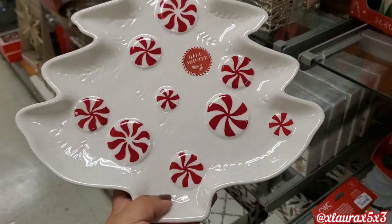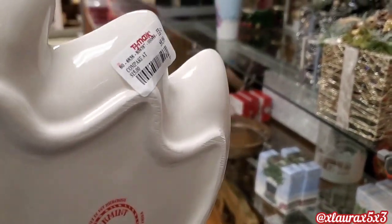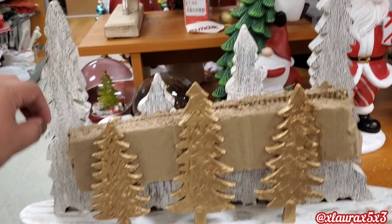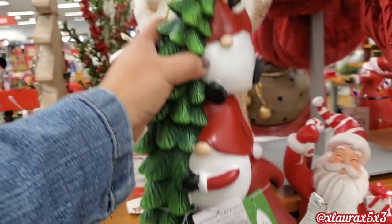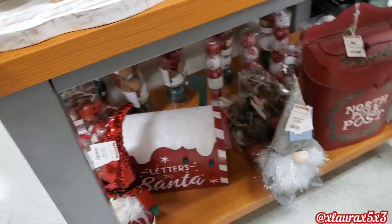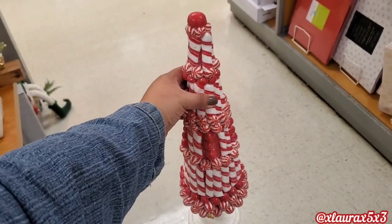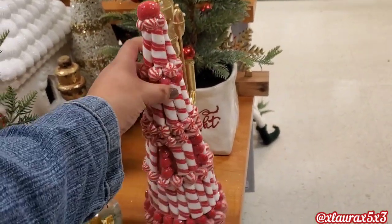I found this platter for $6. This one with the peppermint, $10. Very pretty. This here was $19.99. They have some gnomes with a tree, $14.99. I did find a peppermint tree. It's red and white. This one is $16.99. It is by Cupcakes and Cashmere.